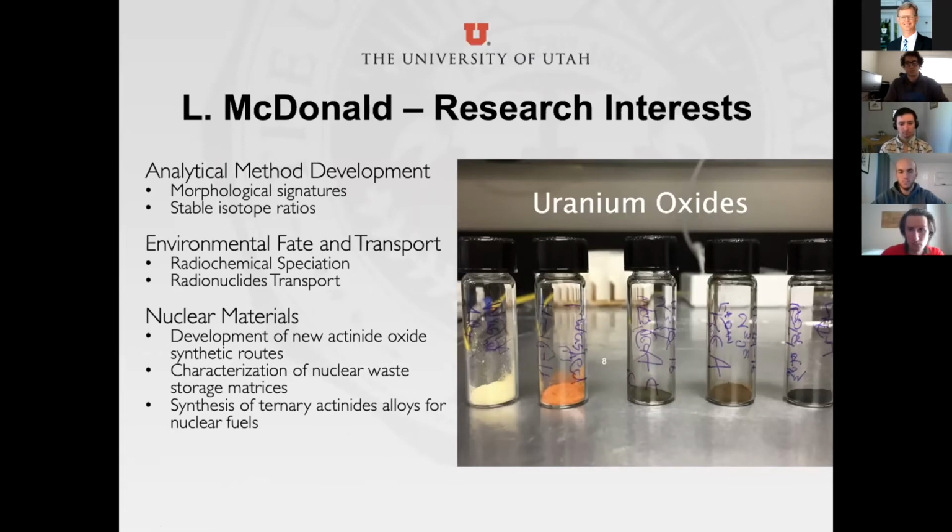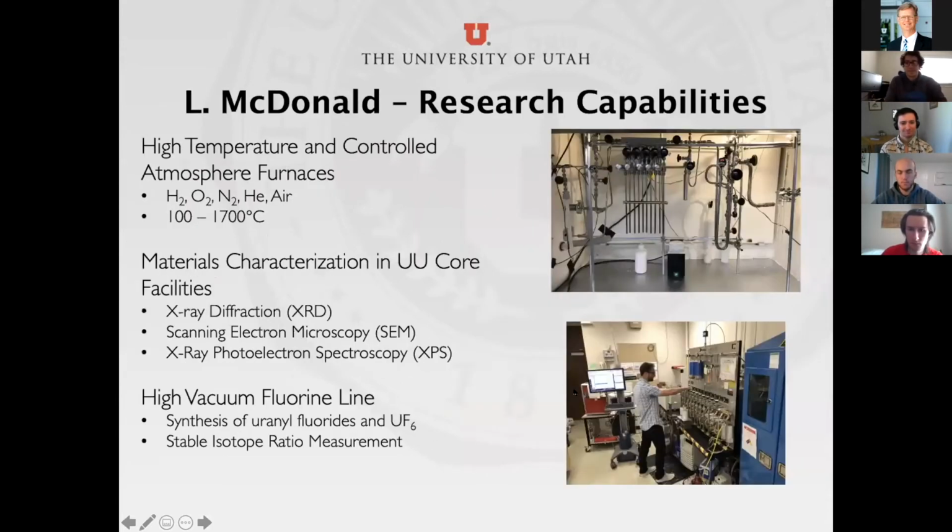could be a fuel material that would have more structural integrity, that could be able to go to higher temperatures, or looking at how could we make these materials into stable forms that would not migrate in the subsurface. And Cody's going to talk to you quite a bit more about the research that we have as well.